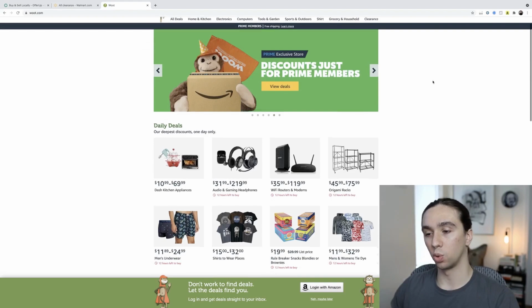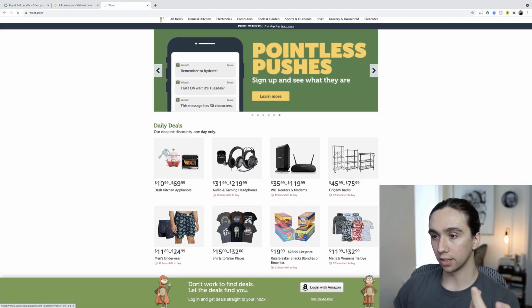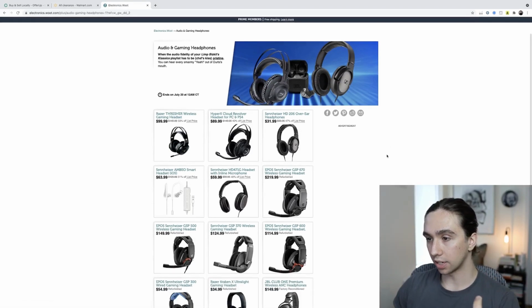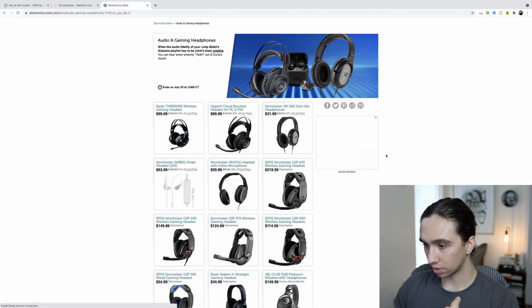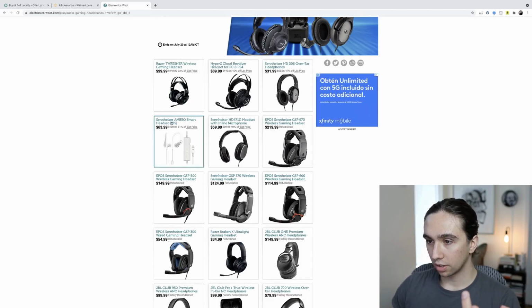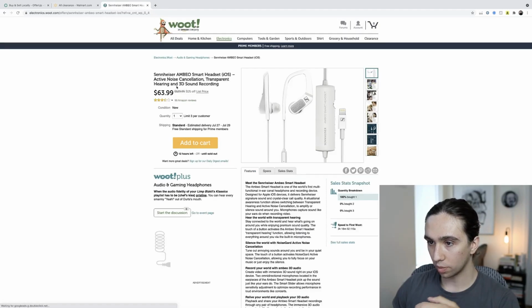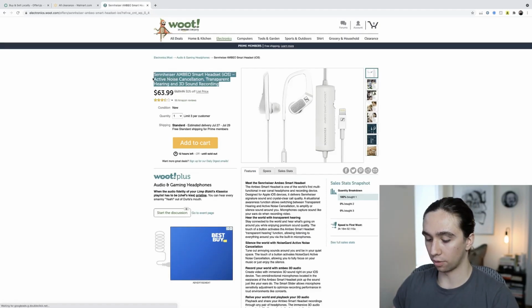What you're going to do now, you have $100 to $500. Well, you're going to look for products that are on sale. Let's see, 47% off or 51% off. Beautiful. Sennheiser Ambio smart headset. It's $129 normally. It's $63. We could buy it right now.